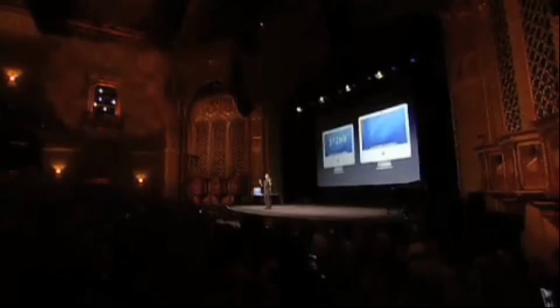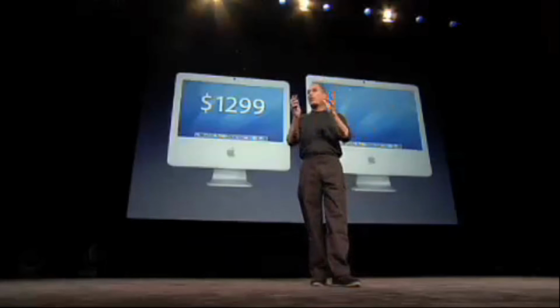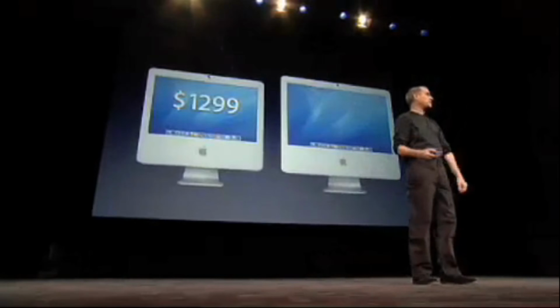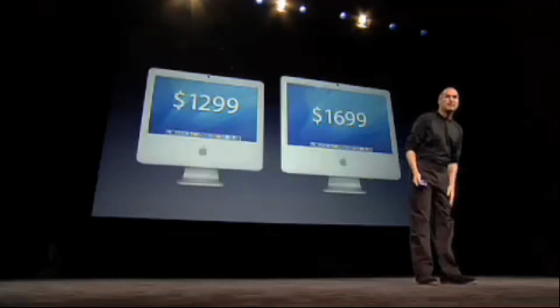The 20-inch model sells for $1799 today, and with all of this extra stuff, it's now going to sell for $1699. So we think these are going to be really hot products.